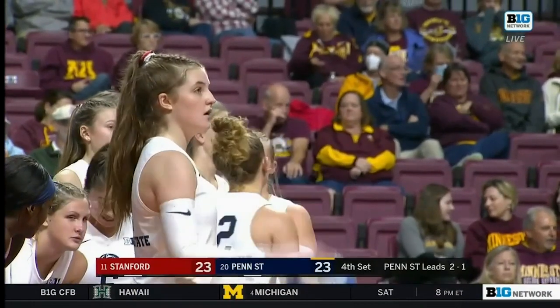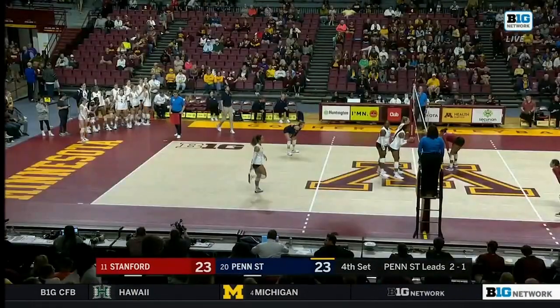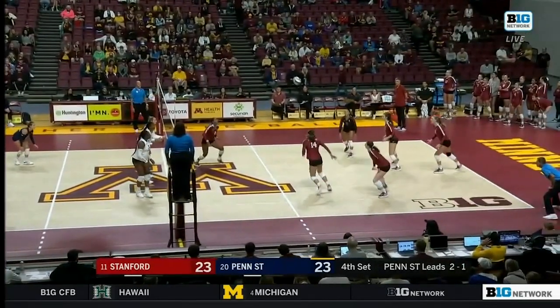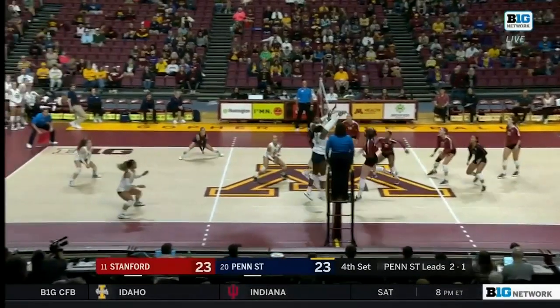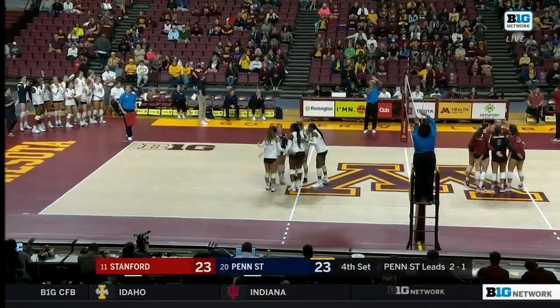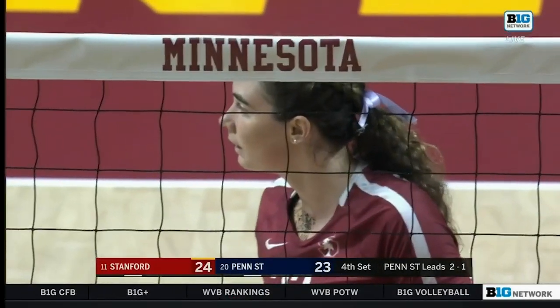Big front line now for Penn State. Stark, Trammell, and they put Wetherington back in, perhaps to block here at the end of the set. Outside. Baird saw Wetherington, went high off hands. Set point, Penn State.